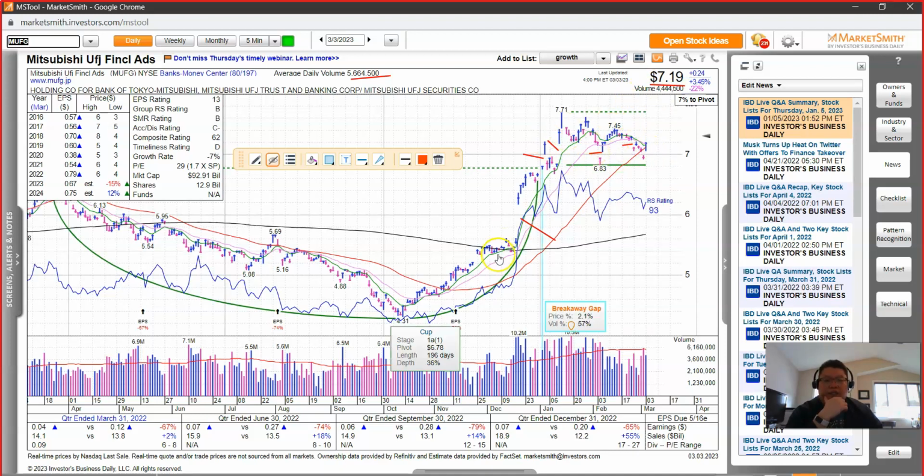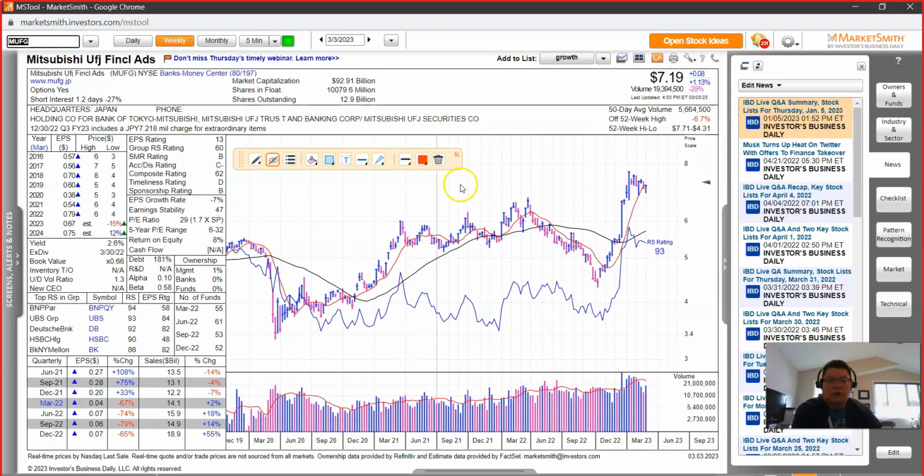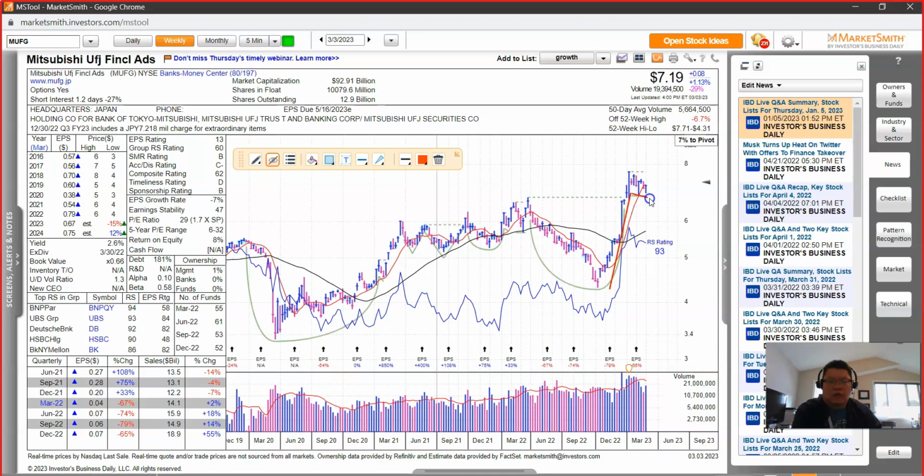But one thing I like is the chart as a whole. It just has a very strong uptrend, and then look at this. Yes, in this daily chart it doesn't look very good because of all the gaps, but if you look at the weekly chart, it's a very strong chart. It gave up so little after it gained, not quite double, but like 70% or something. But it only gave back like 15 or 20%.